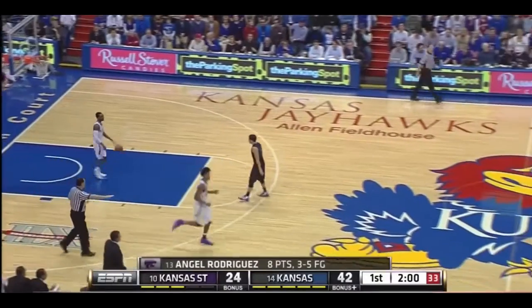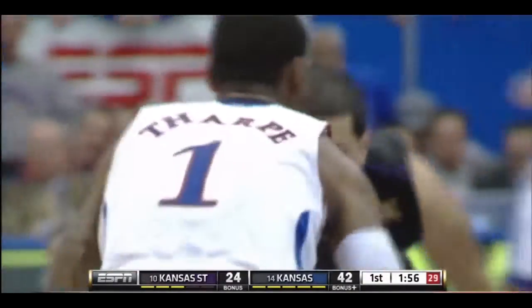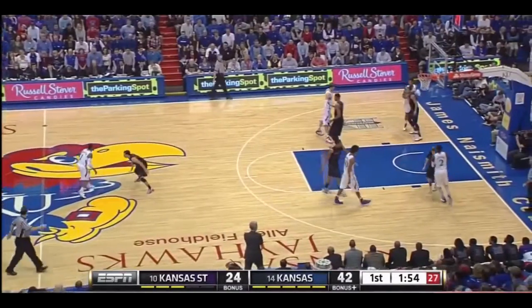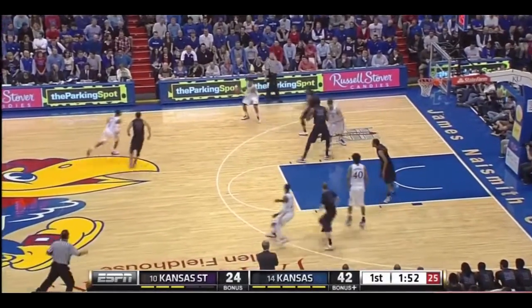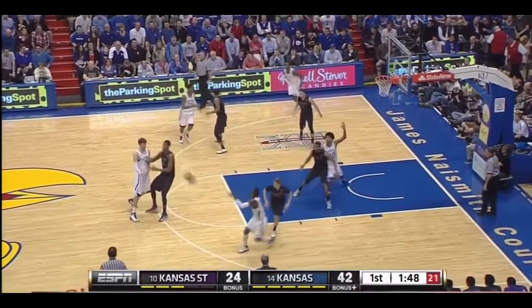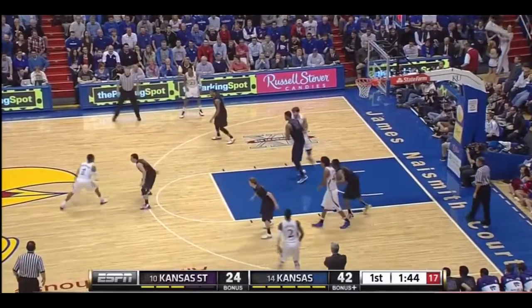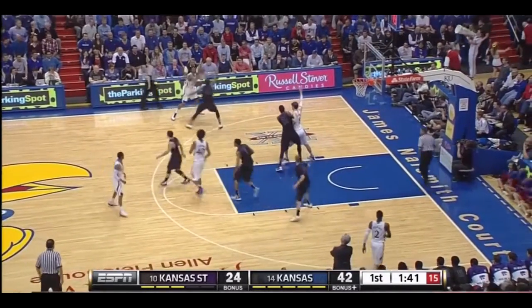That's the second Rio Adams turnover. Another guy that Bill Self's trying to get some minutes for. Well, he's developed Tharp this season. No question about that here tonight. This game is going to mean so much to his confidence. And here is Tharp. You can just see it in his eyes with that dribble when he picked it up.